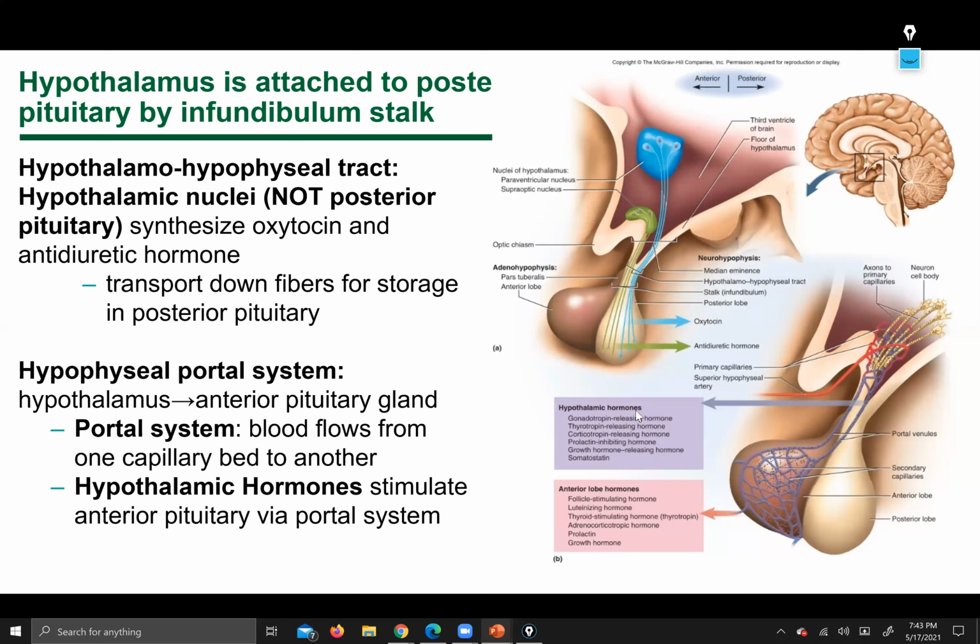So an example of how this works would be gonadotropin releasing hormone is released up here. It travels in the blood to the anterior pituitary. The anterior pituitary, in response to experiencing binding of GnRH, is going to release follicle stimulating hormone and luteinizing hormone, which travel to the gonads to do things like stimulate spermatogenesis or follicular development in the ovaries, and cause the secretion of testosterone and estrogen. So communication between the hypothalamus and the anterior pituitary is blood-based and involves a portal system.